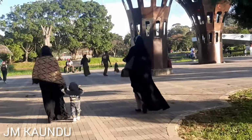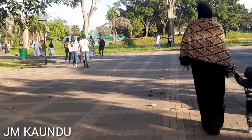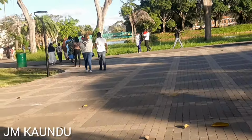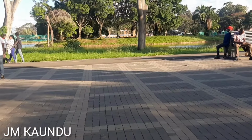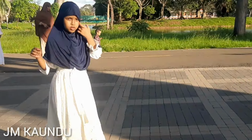Which is the best way? The best way out. I think people are going this way, so let me just follow them. Let me follow where most people are going. See whether we are going to exit with them.